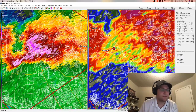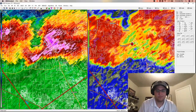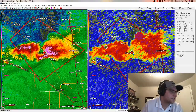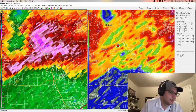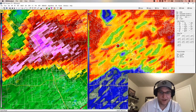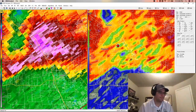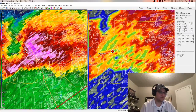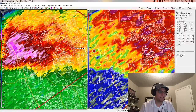Okay, now Derek's just making fun of my Yankee pronunciation of southern towns. So Tomball, I don't know where the town of Tomball ends. I don't know if it crosses over from Harris County or not. But if it doesn't, then you're right next. Very soon, parts of the Woodlands, you might be seeing a little bit of hail.